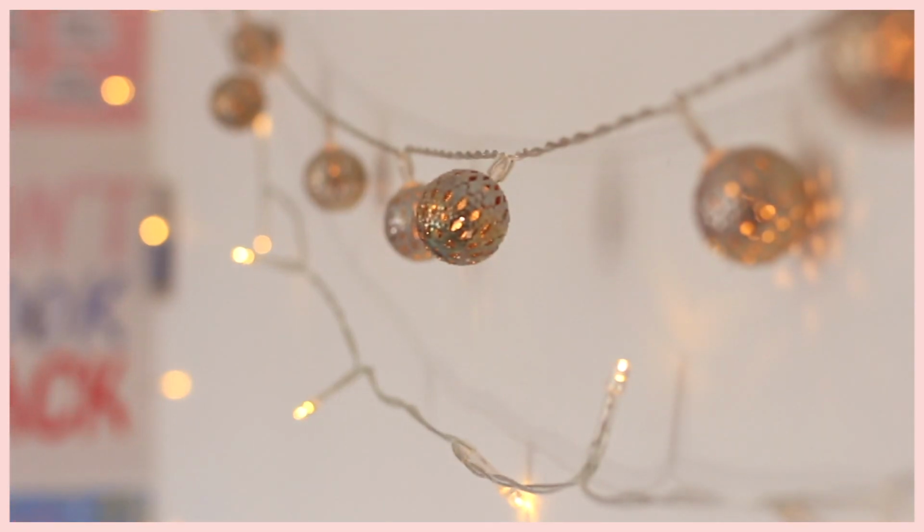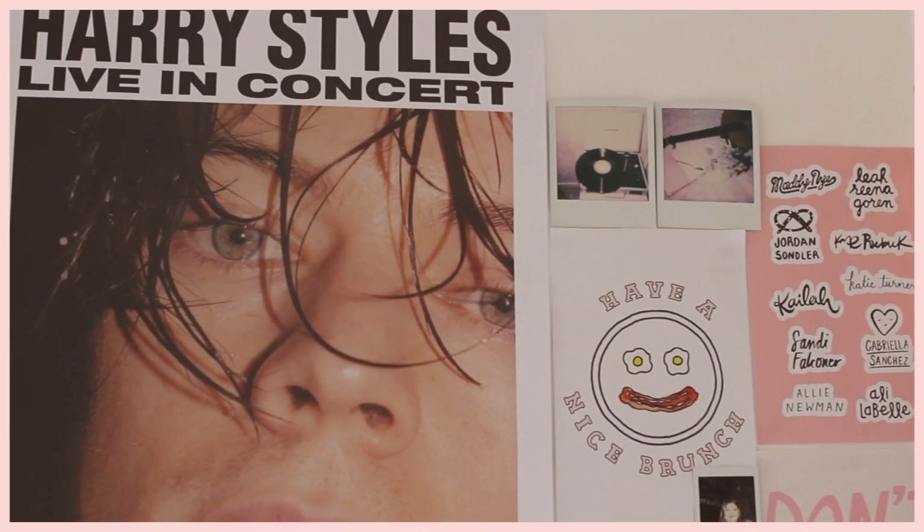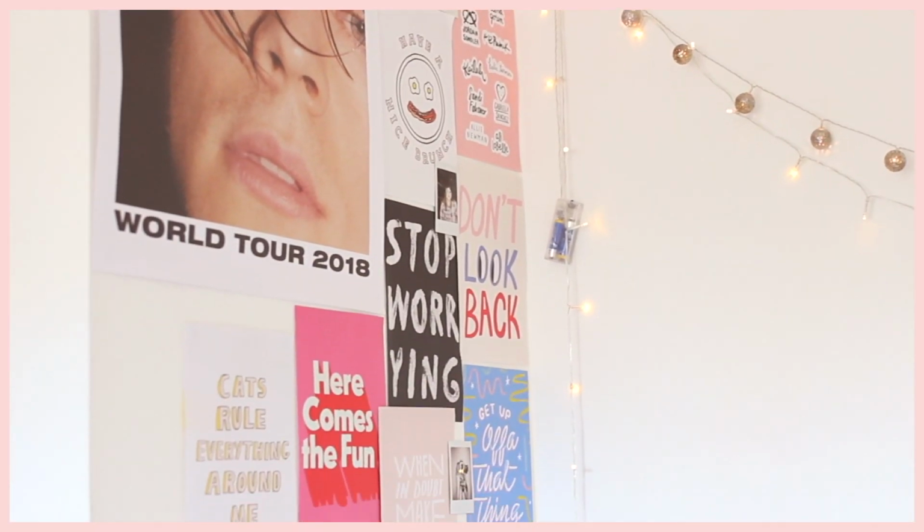Above my bed I just have some fairy lights, and then going up I have some more fairy lights. So this is my famous wall. Guys, I'm so obsessed with this wall. It makes me so stinking happy. All of the prints apart from the Harry Styles concert poster are from my Shop Bando planner from last year.